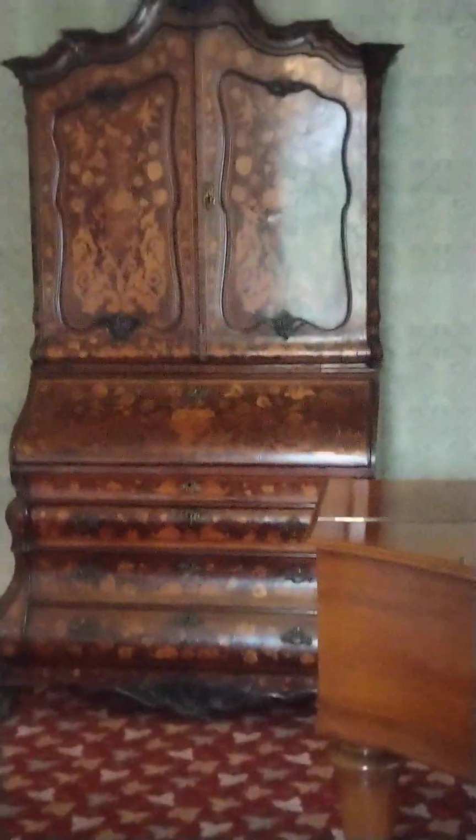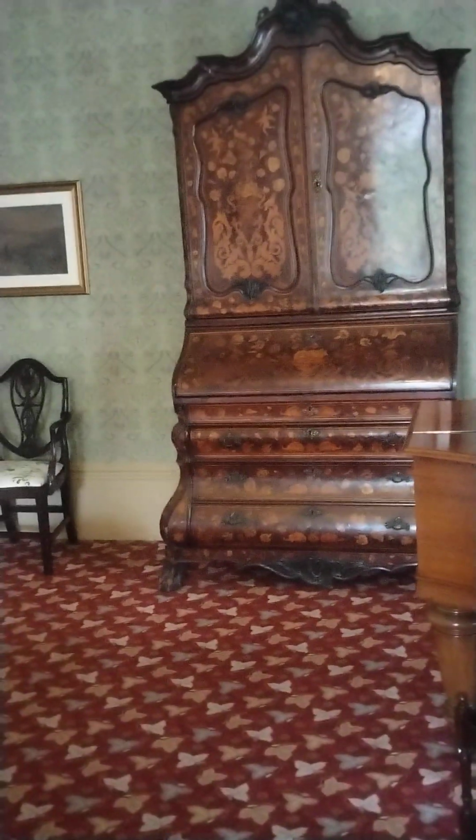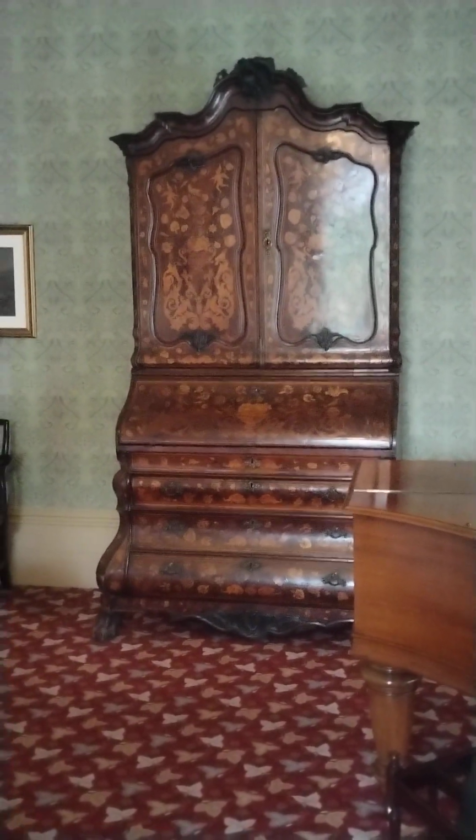The beautiful bureau over there, that was bought by the daughters who lived here after William died, and it was given to the art gallery and they loaned it back to us, and it's from the 18th century.